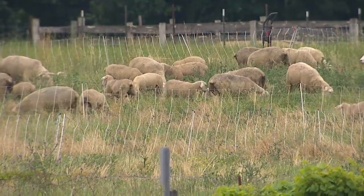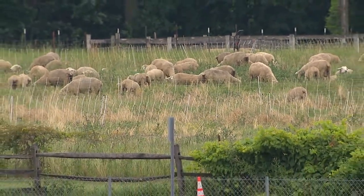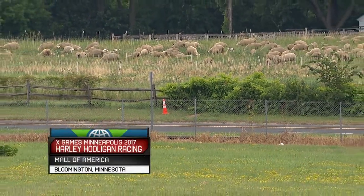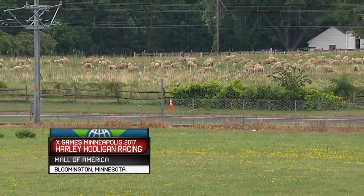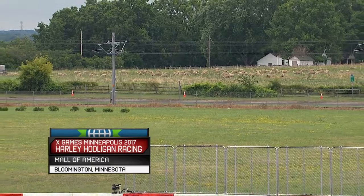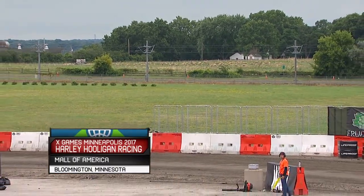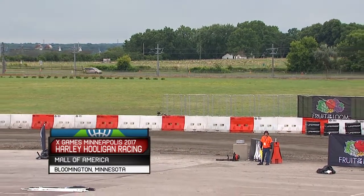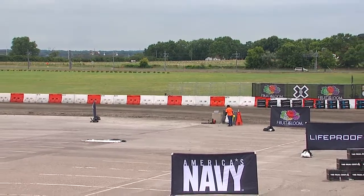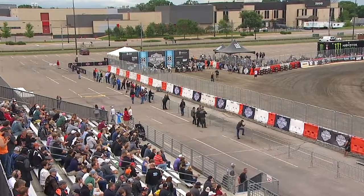And just outside the Mall of America, you can see there is a bit of farmland. We have the sheep not far away as we get set for a purpose-built track here at the X Games Minneapolis. And it is Harley Hooligan Racing right now, live on the Harley Davidson Facebook page. Of course, later on tonight, we'll be live on ESPN as we take you for a ride with the Harley Davidson flat track. And right now we have quite a few people tuning in to watch the Hooligans. And Cameron Steele, Scotty Dubler hanging out.